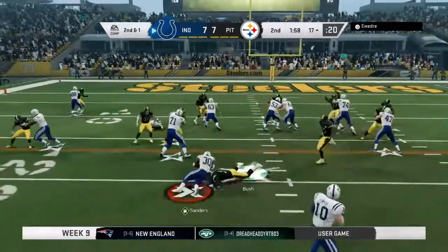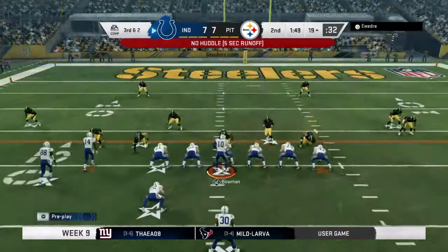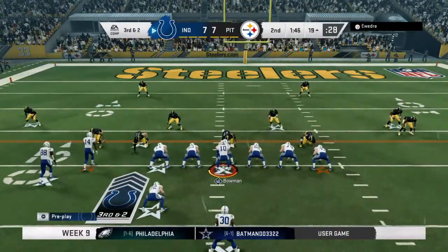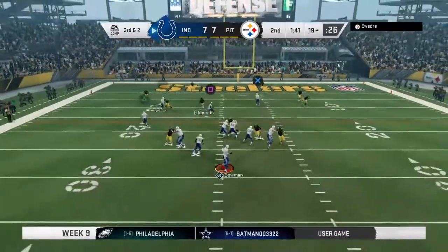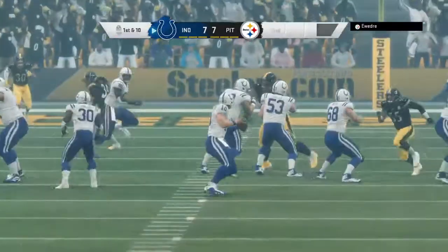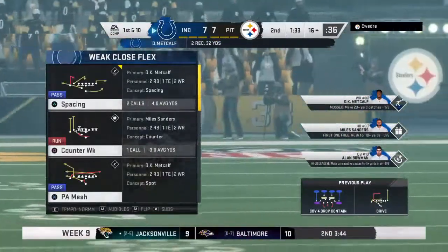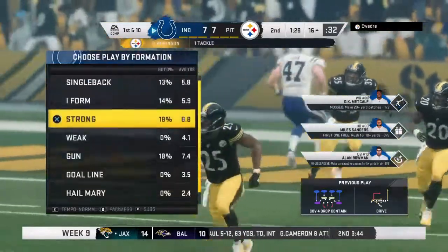It's a 2nd down run with Sanders, and he is met in his tracks behind the line of scrimmage. He lost 2 there, and it's 3rd down. On 3rd and 2, Bowman, this one into the hands of Metcalf, and he picks up the 1st down yardage as he takes it down to the 16. 3 yards there, good enough to keep the drive moving. First down.